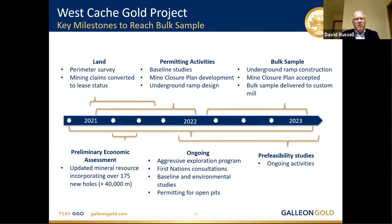Now, what do we do with all this? Well, number one, we're going to survey. So the Surveyor General Office is having the survey done. We'll convert it to a lease status. We're permitting the project for mine closure, and an underground ramp system that will take us into what I call phase 4. That's pre-feasibility. We'll do a ramp system underground.